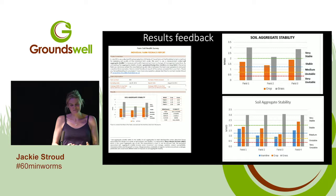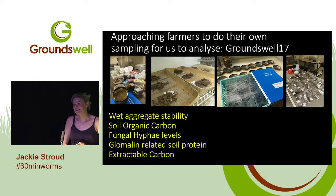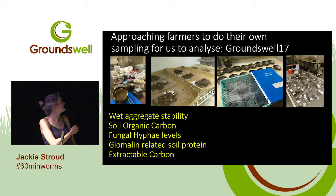I realized with our data set, we had only had 6 zero tillers take part, so our data set was quite imbalanced. And the opportunity came up to come to Groundswell, so I asked if we could encourage people to bring me soil samples. And I was really pleased with the response, because it was quite last minute. You see, I got a whole range of samples and a whole range of jars to tubs to butter dishes, even whole buckets full of soil were brought to me.